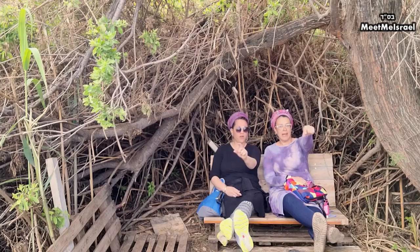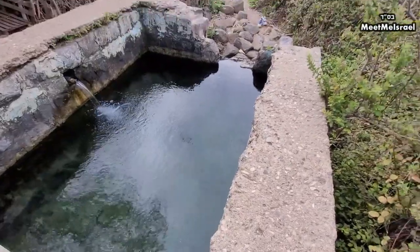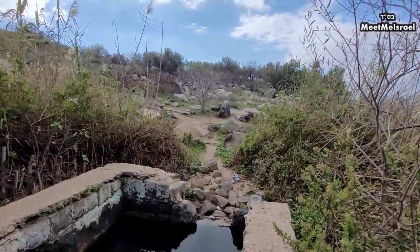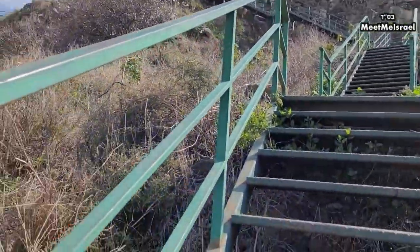We really enjoyed the beautiful surroundings and peaceful nature a little longer, and then it was time to head out. Trekking back up the steps to the view at Mitzpe Shalom. Uphill all the way.